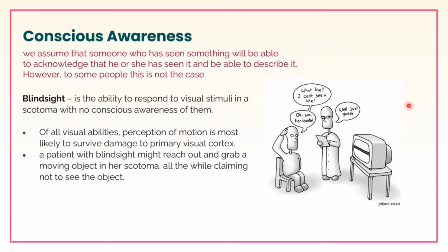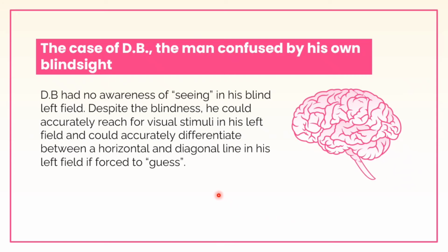So let's move on to one case regarding blind sight. The case of DB, the man confused by his own blind sight. So DB had no awareness of seeing in his blind left field. Despite the blindness, he could accurately reach for visual stimuli in his left field and could accurately differentiate between a horizontal and a diagonal line in his left field if forced to guess.